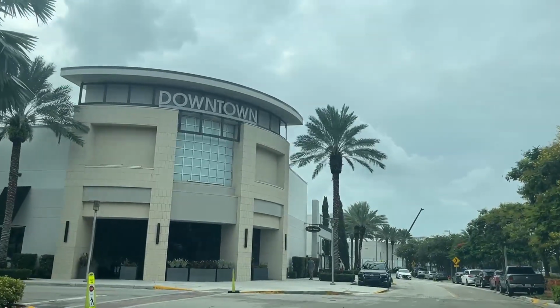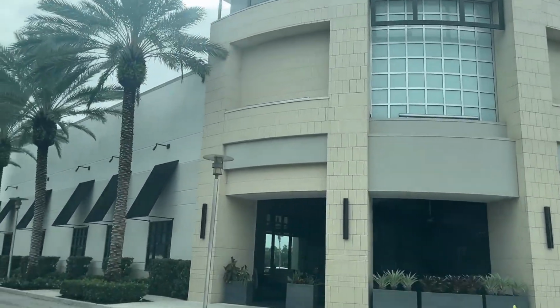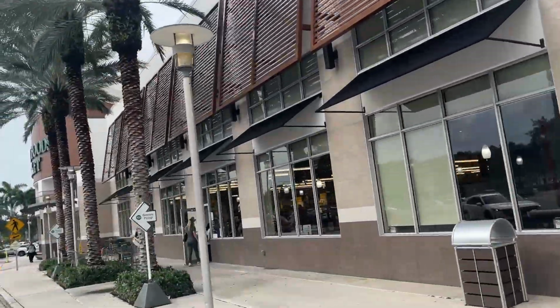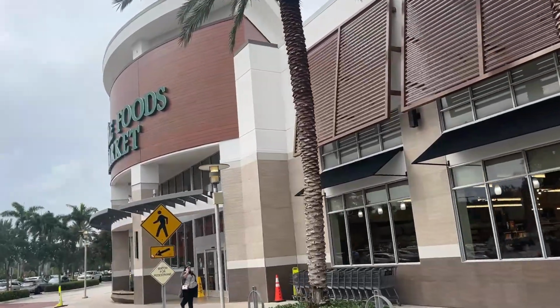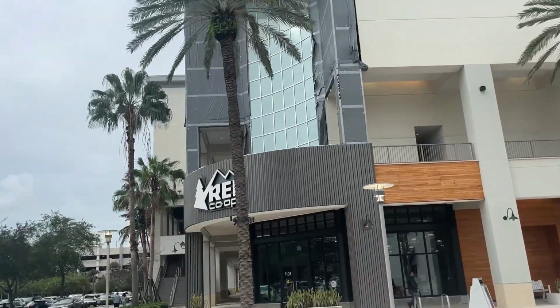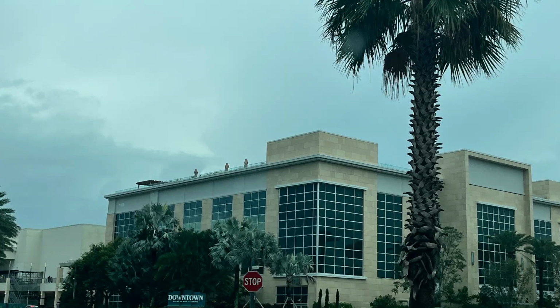Now you also want to check out the downtown area right there on PGA, and that has your Whole Foods. It has an REI store. It has a bunch of restaurants and small shops down there. There'll be people out there on Friday, Saturday night. Actually, that's how it is in South Florida. And then there's also a Lifetime Fitness that they just opened up. So if you're into keeping fit, that's the place to be.